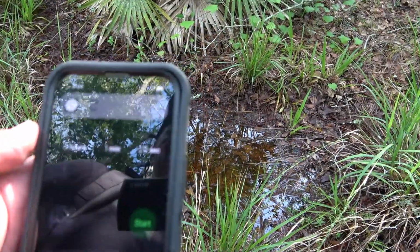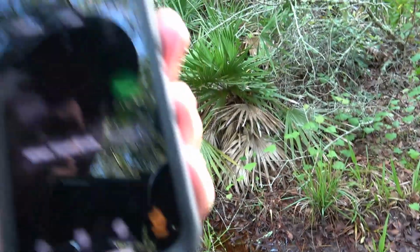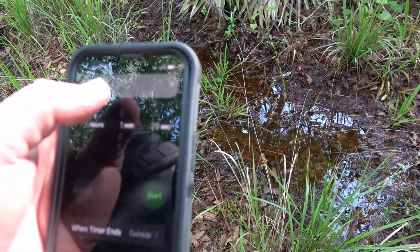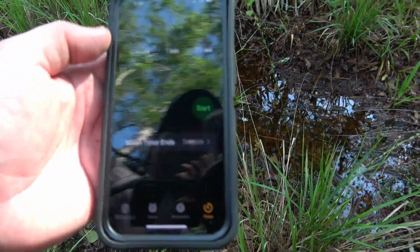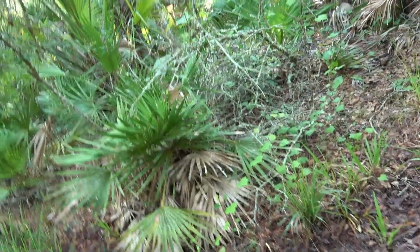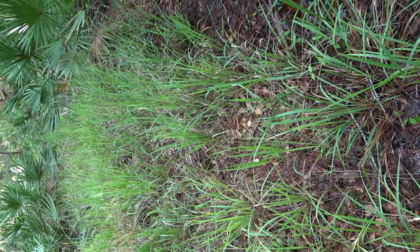What? I just thought I heard a whistle. Yeah, it's coming from the phone, but what the heck? What is it doing? So it's like an alarm of some sort. I don't know. I didn't set this up to do that. No. You took the picture and put it back in your pocket.